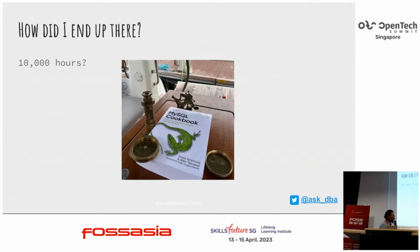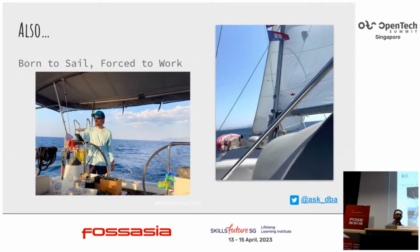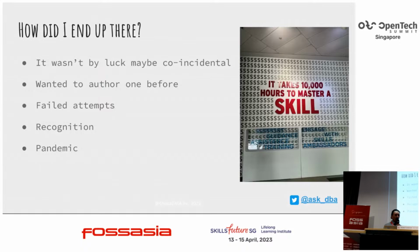So how did I end up over here? There's the 10,000 hour idea, and actually we walked into this building this morning and there was a 10,000 hour sign. It takes 10,000 hours to master a skill, but maybe in sailing it takes 10,000 nautical miles, and on a motorcycle it's 10,000 kilometers to master a skill. It actually took me 10,000 hours to author a book.